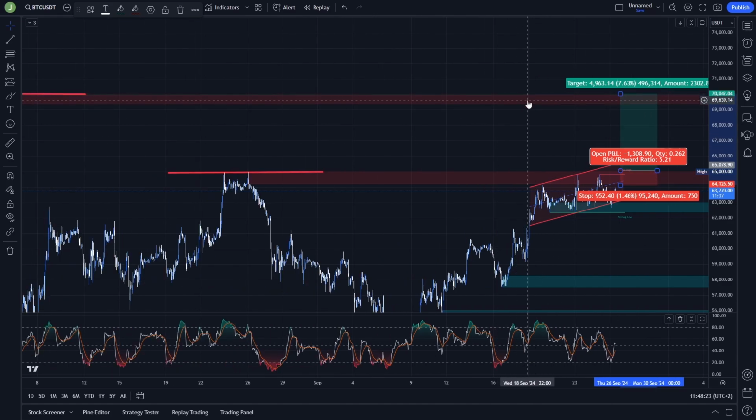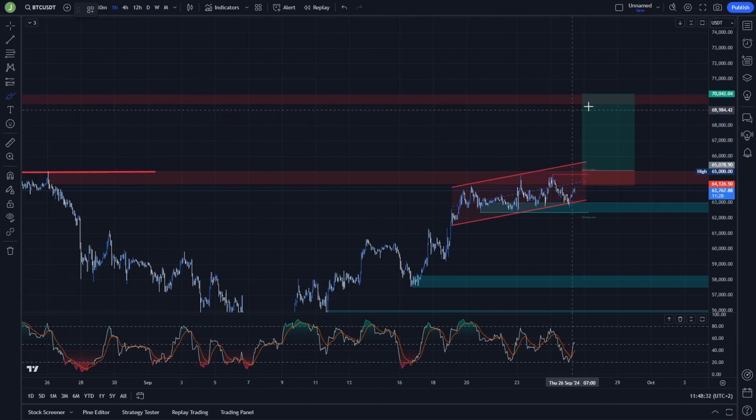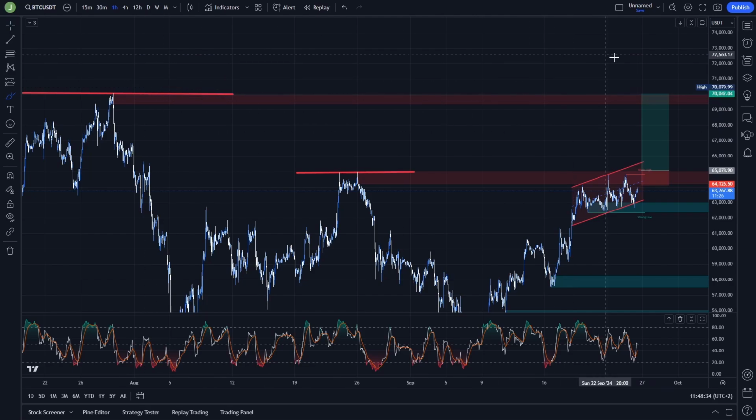You will also place it above this bearish order block, which is between levels like 70k and 69k 400 approximately. And if we are gonna test this area, there is, in my opinion, pretty high probability that we are just gonna sweep the liquidity above, and then the market can reverse back down. And that's the main reason why I am placing the last take profit target above these two important resistances.